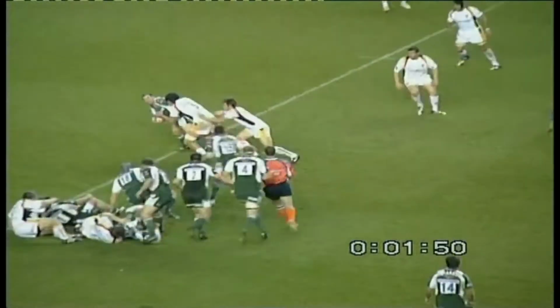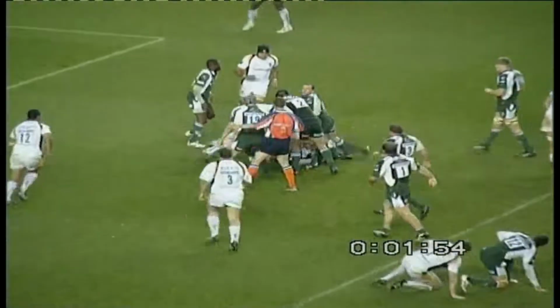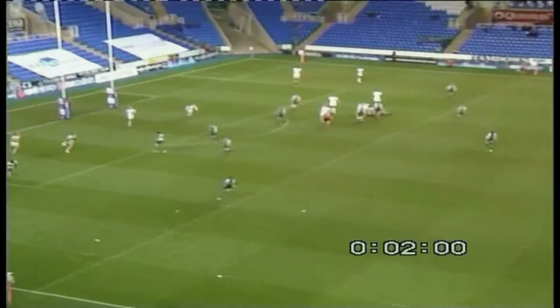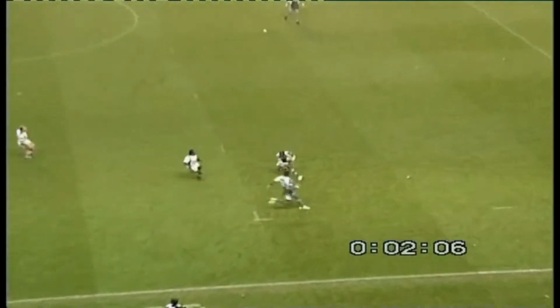Hodgson now dinks, does that familiar little shuffle off his left and his right foot and darts forward, but the ball just goes forward in the tackle. And it comes back Worcester's way. The referee says play advantage, and it's cleared by Tucker. A long clearance. Good kick as well up towards this right-hand touchline. Ojo comes back, gets a nice bounce straight into his hands, and checks, passes right to Leguizamon.